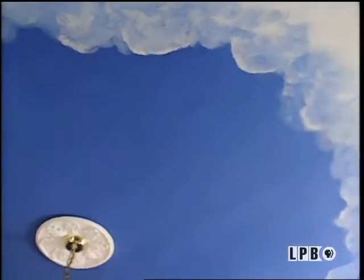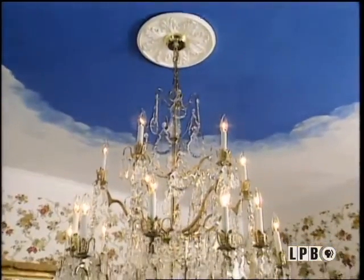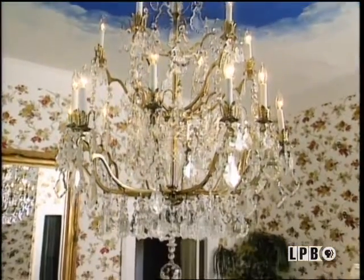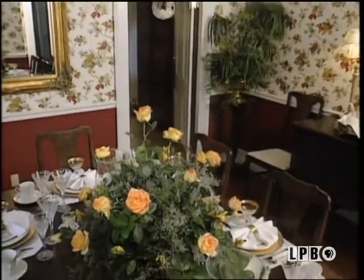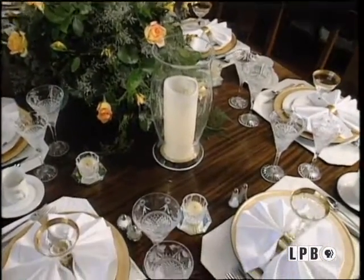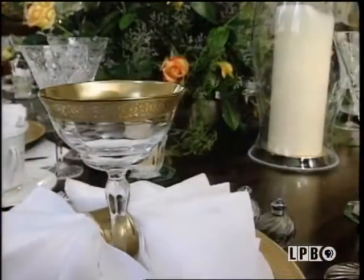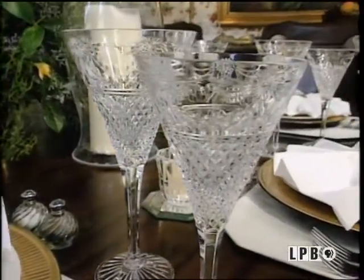This ceiling painting was a gift from local artist Bobby W. and enhances the French reproduction chandelier with its 785 pieces of cut crystal. The dining room table and buffet are Queen Anne style, dating back to 1913. Imagine owning a complete set of these beautiful Stuart crystal pieces. Look how gorgeous they are.